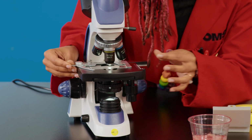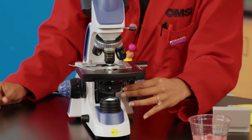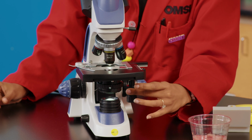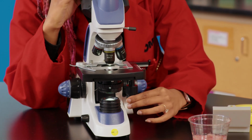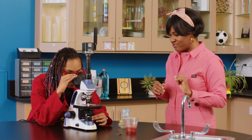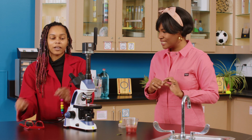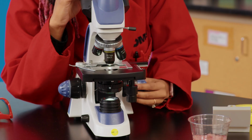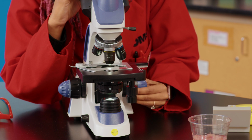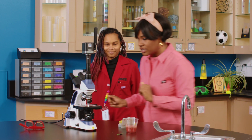Nice. And for the parts, these knobs right here help me to move my slide back and forth. And this helps me to move my object to the left and to the right so that I can try to see it through my eyepieces. I still can't see anything, so I'm gonna remove my glasses because the microscope helps my eyes to see the magnification. These knobs on this side help me to move my object a bit closer. Would you like to look? I would love to look.